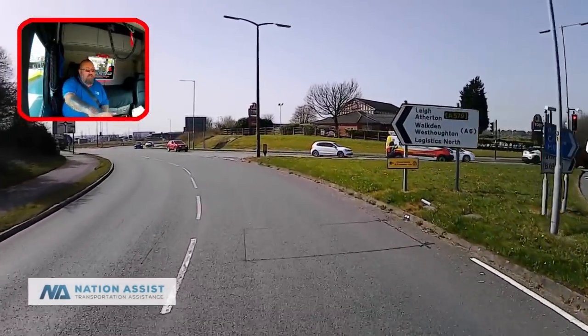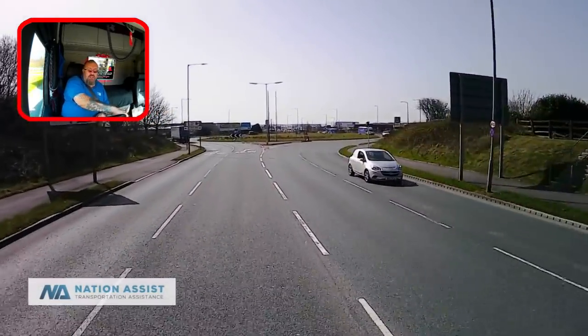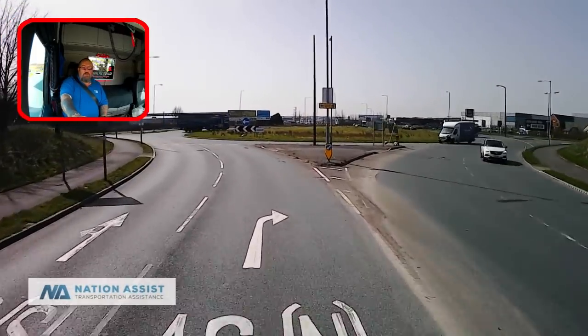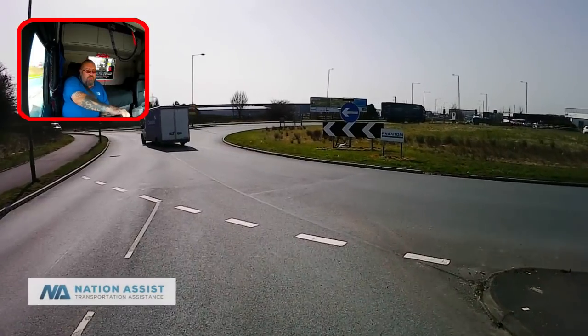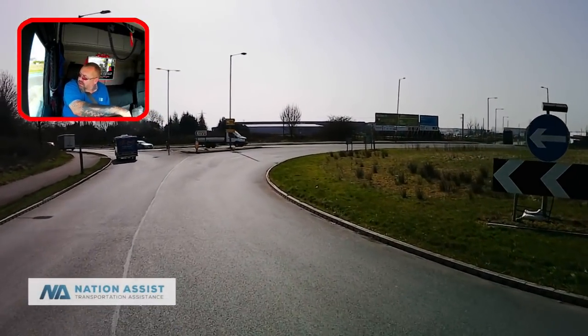Hi guys, welcome back. Right, we've got 13 minutes to go, 4 miles to site. I've got another vehicle behind me, another escortable load behind me, and then behind that I've got our escort vehicle.